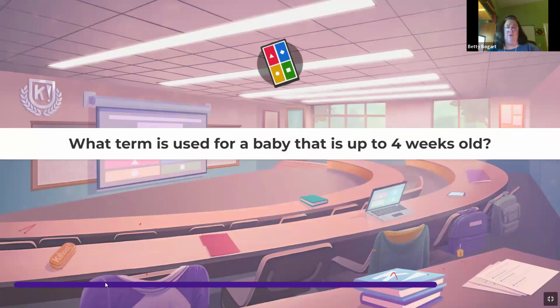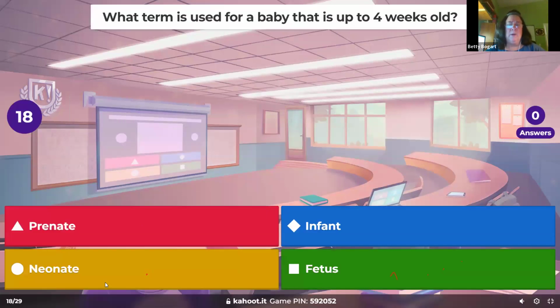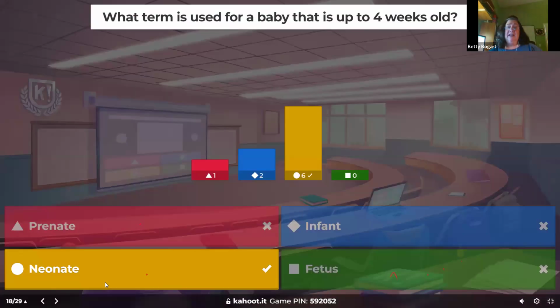What term is used for a baby that's up to 4 weeks old? Told you this last week. As in the first 28 days of life, they are called a neonate. And then after 28 days up to 1 year, they're an infant.